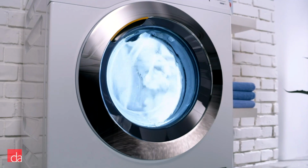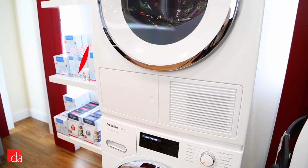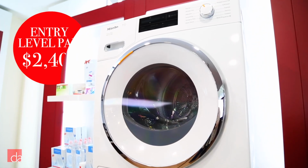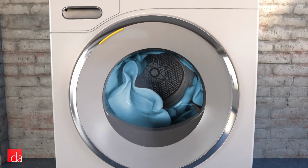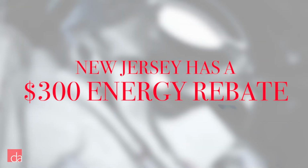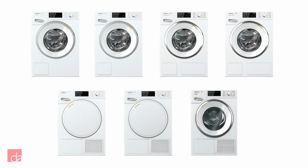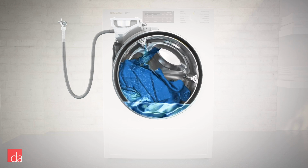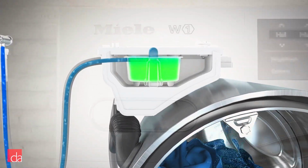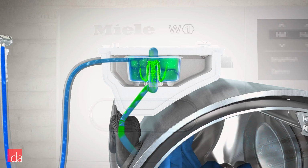Miele used to be unattainable for most, with price tags nearing $4,000 for a set. Now, however, Miele offers an entry-level pair that can be had for around $2,400. Since Miele is top rated for energy use, certain states like New Jersey, where we are, offer a $300 energy rebate, which brings the price even lower. Miele has 4 different washers and 3 different dryers. They're all based on the same core cleaning and drying platform, so no matter which unit you choose, you'll get great performance. However, the more expensive models will tack on additional convenient features.